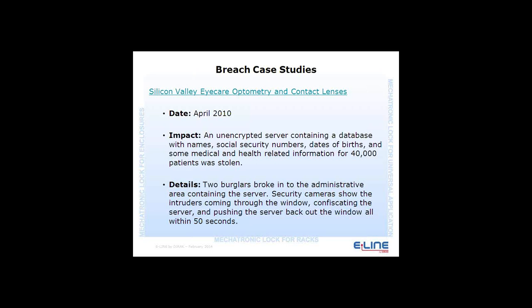for 40,000 patients. So the burglars broke in through the window, and security cameras actually recorded this event, confiscated the server, and pushed the server back out the window, all within 50 seconds. So hopefully most of your data centers don't have windows to the outside, but this just highlights that a server could easily be stolen in the absence of access control. And if that server happens to contain protected data, then you may, again, be susceptible to fines for a breach.